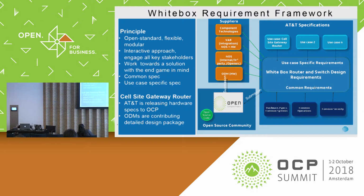And then on top of that, you might have different use cases. The one that we're talking about today is a Southside Gateway router, but you might have other use cases, like an aggregation router, or you might have another one that is a core router, etc. So those specific use cases will impose some additional requirements, but that would be a delta, on top of what you already built, right?